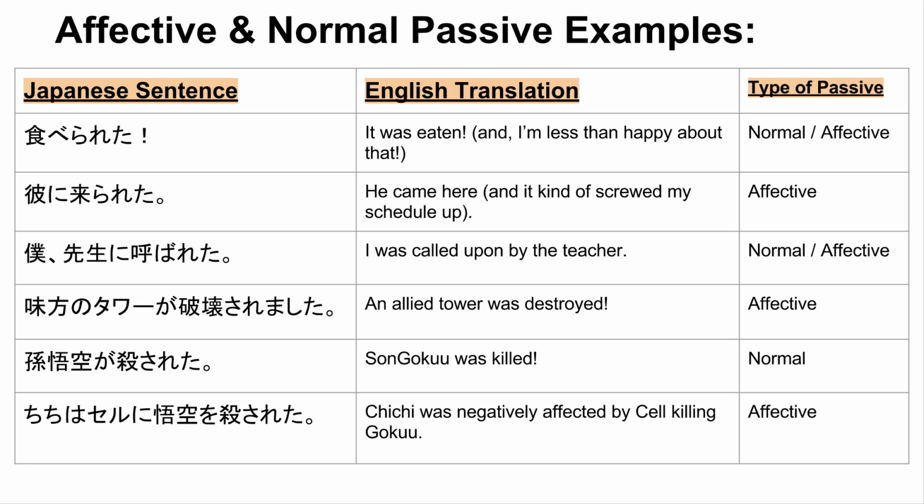It doesn't have to have a negative meaning, and if it doesn't have a negative meaning, it's definitely the normal. But if it does have the negative meaning, it could be the affective. Mikata no tawa ga hakai saremashita. You hear this a lot in League of Legends. Mikata, an ally. Mikata no tawa, an allied tower. Ga hakai saremashita. Hakai is destroy, so hakai saremashita is was destroyed. An allied tower was destroyed.